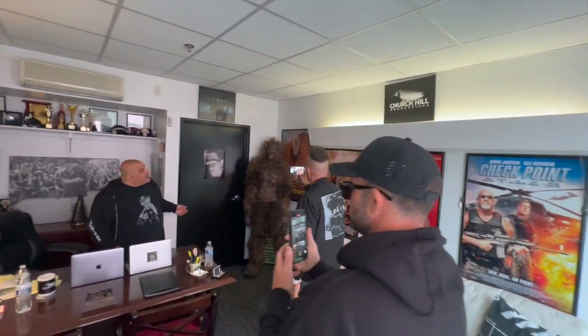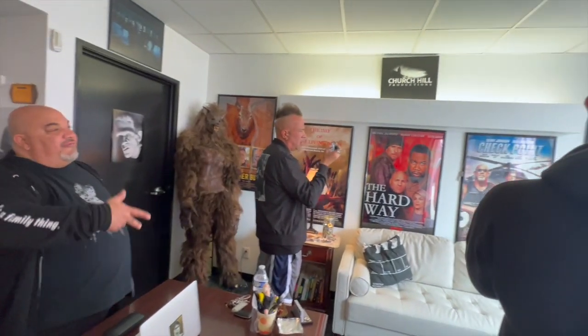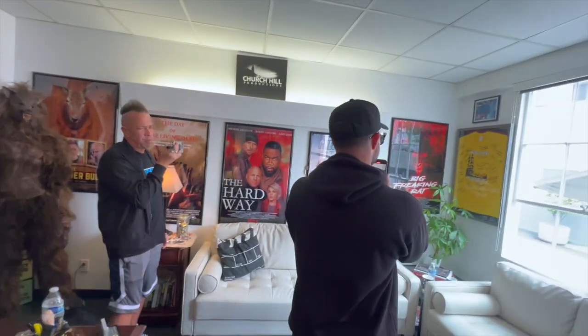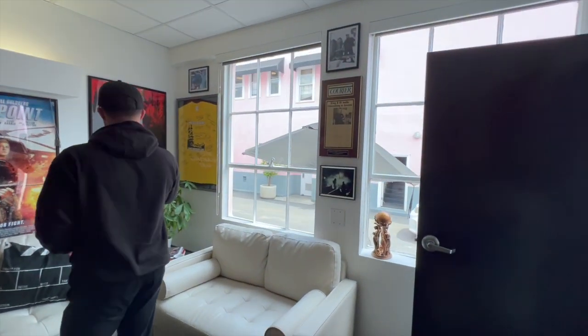This is where the magic happens. Another assistant. Yeah, that's Wolfie. Wolfie was in the Amityville Moon. And then we did a movie called The Godfather Buck, Day of the Living Dead. The Hard Way is a movie I wrote that's on Netflix. Checkpoint, I wrote, produced, and directed. Big Freaking Rat is like what meets what? It is Friday the 13th meets Jaws, but with a giant rat.